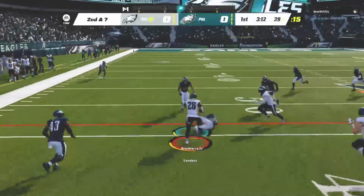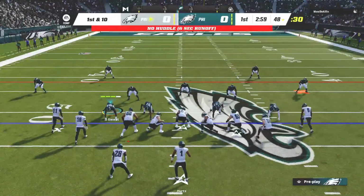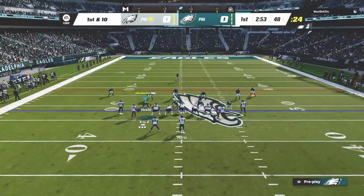Now left side on the swing pass. And he'll get it out a couple yards shy of midfield at the 48. 2 first downs have him up near midfield now on 1st and 10.